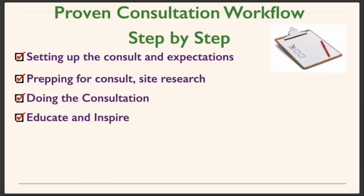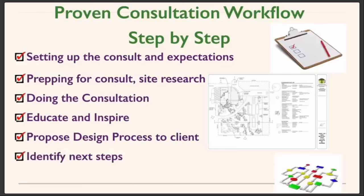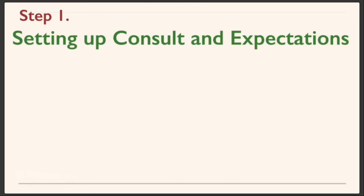Again, educate and inspire, an important part of the consultation. Then the proposed design process to the client. This is really where you're sort of making your sale after you finish the consultation. What's the next step? How are you going to follow up, right? So identifying the next steps, whether it's a design process or it's a report, we'll talk about that. So let's get into this here. There's the follow-up there. So setting up the consultation and the expectations.